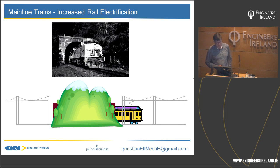There are other areas, another classic drawing, but to prove a point, with the electrification of mainline routes, particularly in the UK where the Victorians built the tunnels and didn't allow for it, it is phenomenally expensive to put electrification through tunnels. So there is actually work going on to see whether trains can power themselves through a tunnel and then pick up the electricity again the other side. So again, flywheels could be a solution there.